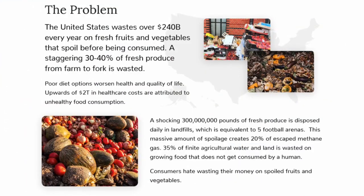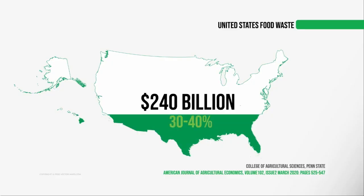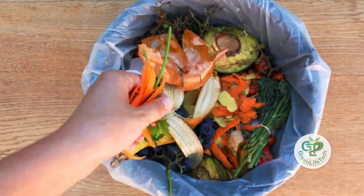Absolutely. Most people don't realize that 35% of all fruits and vegetables grown are never consumed because of this issue. They rot, they decay, they're thrown in the landfills, and we throw 300 million pounds a day into our landfills in the U.S. So what do you think that costs the average person over a yearly basis? The average household is over $1,800 a year in wasted, thrown away food. Thrown away fresh produce. Oh my goodness, oh my goodness.